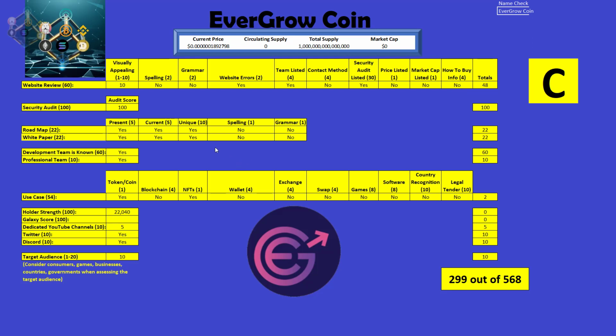Audit score had 0 issues, so 100 points there. Roadmap and white paper, no issues of any kind, and both are present. Development team is known and appears professional. I went through their Twitter and also took a look at their Discord, and their Discord has around 2,000 people already on it, which is a decent starting point for a relatively new token.